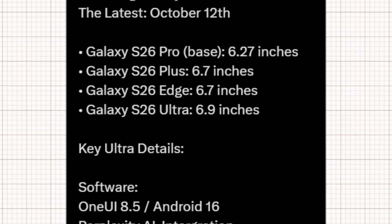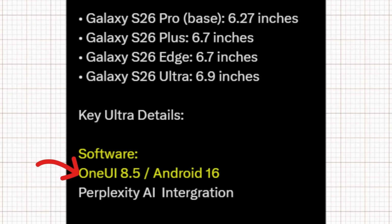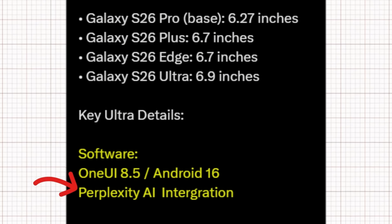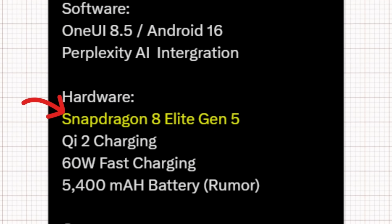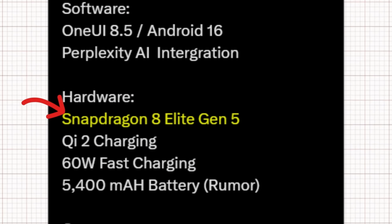Now here's where things get serious, the Ultra model. Software. The S26 Ultra will launch with One UI 8.5, powered by Android 16. But that's not all. Samsung is reportedly integrating Perplexity AI, hinting at a deeper, smarter AI experience baked directly into the system. Hardware. Under the hood, the Ultra packs the latest Snapdragon 8 Elite Gen 5 processor, Qualcomm's most powerful chipset yet.